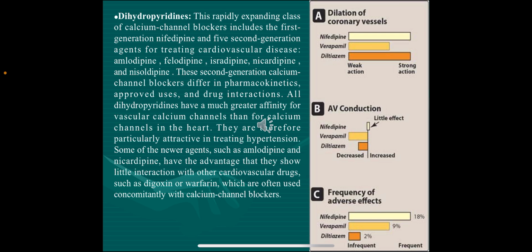The third group, called dihydropyridines, is a rapidly expanding class of calcium channel blockers that includes the first generation nifedipine and 5 second generation agents for treating cardiovascular disease: amlodipine, felodipine, isradipine, nicardipine, and nisoldipine. The second generation calcium channel blockers differ in pharmacokinetics, approved uses, and drug interactions. All dihydropyridines have a much greater affinity for vascular calcium channels than for calcium channels in the heart. They are therefore particularly attractive in treating hypertension.